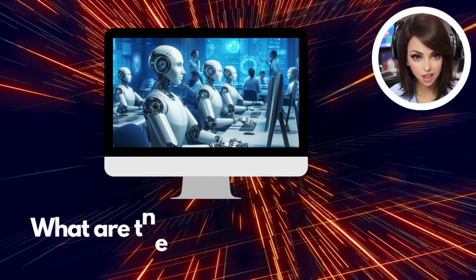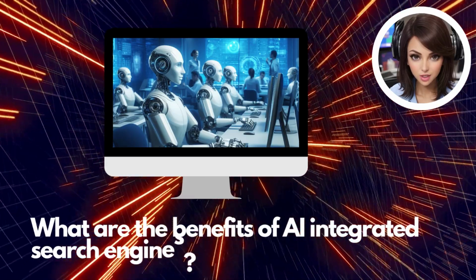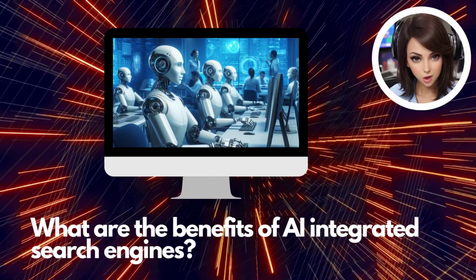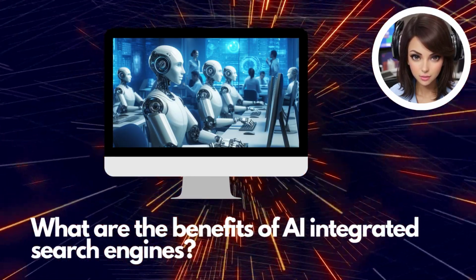What are the benefits of AI integrated search engines? There are a number of benefits to using AI integrated search engines. First, AI can be used to understand the context and nuance of natural language queries, which can lead to more accurate and relevant search results.